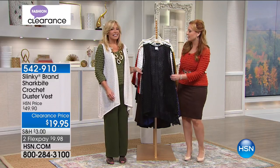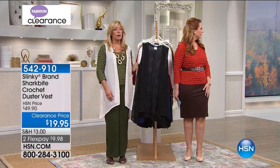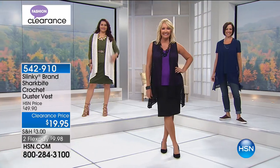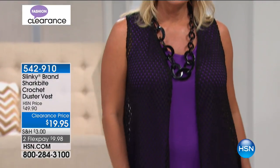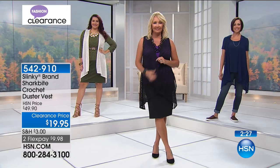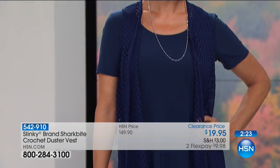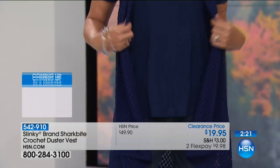I love it. And there are so many different ways you can style this. We just had Donna and Regina come out, and they look so cute. Donna has it on over a little t-shirt and jeans. It can be transitional. But we all need those great drama pieces. It has a shark bite bottom. It makes your hips and tummy look narrower. It's elongating your torso. We all love that coverage.